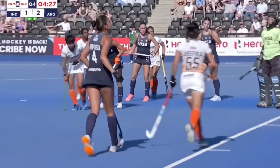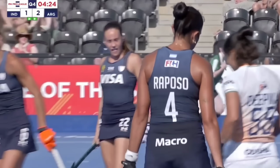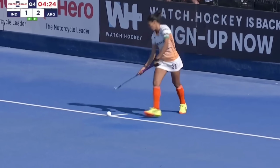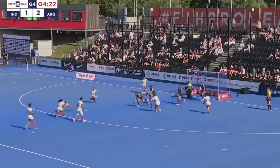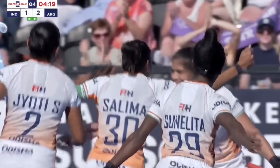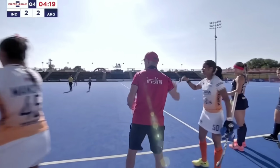Still going to Pica. Good little jab tackle. Raposo has conceded. Penalty corner. Pica on the left, Navneet on the right. It's to Pica. She's got time, she's got space, and she scores again. Slides it down the right-hand side of Costantino.